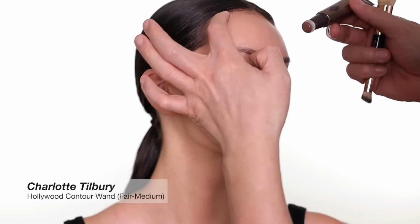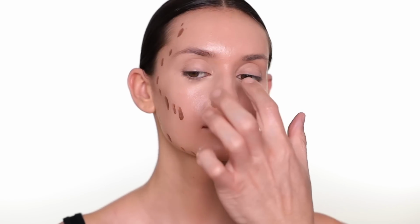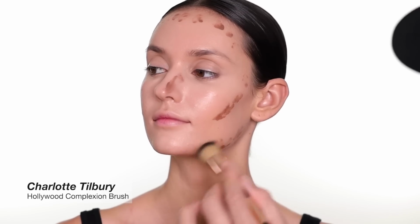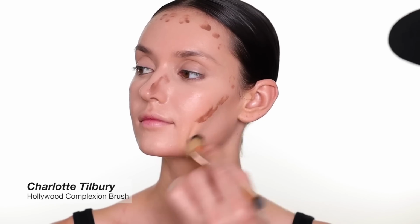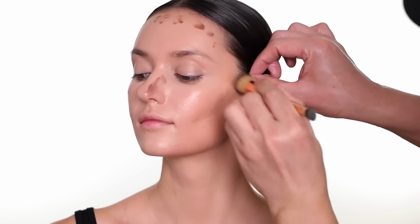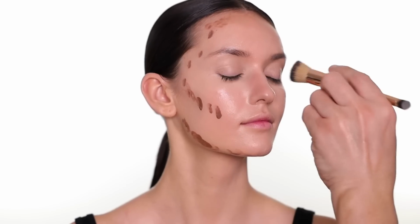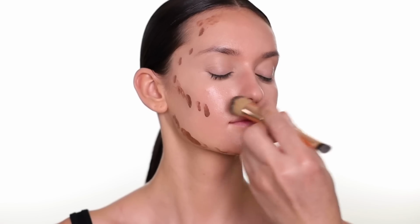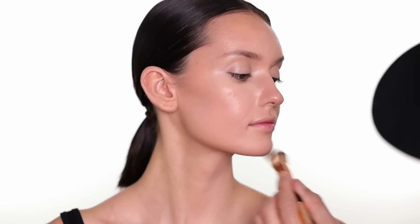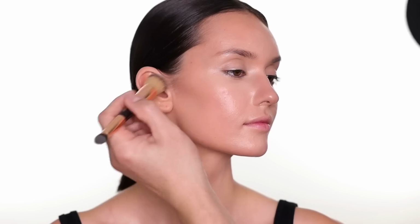For contour, I'm using the liquid contour from Charlotte Tilbury. You can see I just dab a little bit everywhere, using a foundation brush or a buffing brush to blend everything out. Make sure everything is blended out. I usually don't like a harsh contour, but if that's your preference, you can do that. But I usually blend everything out.